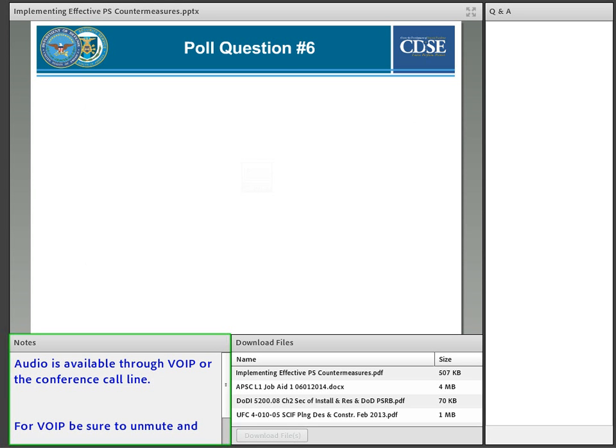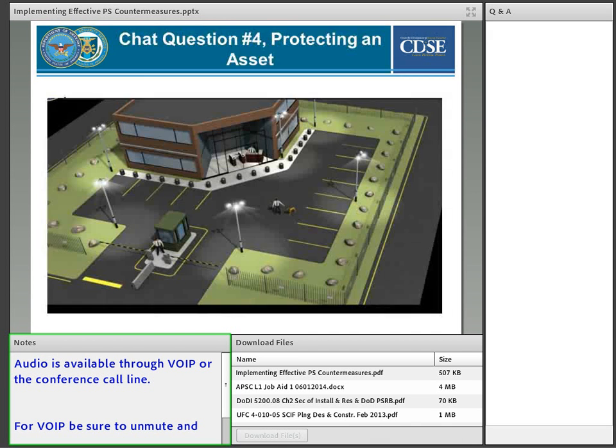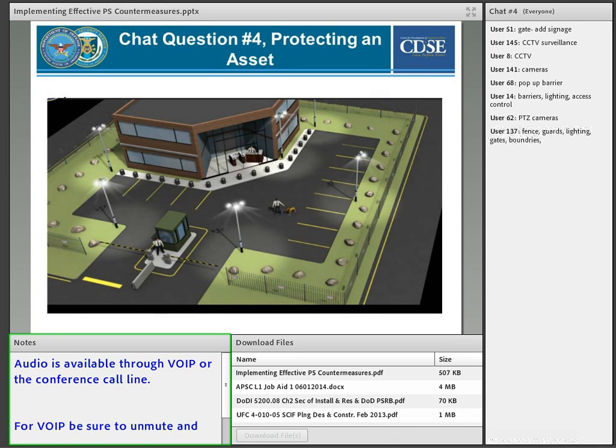And so recall the asset graphic from earlier in the webinar. So that leads us to chat question number 4. Okay, so back to our graphic. Looking at this graphic, identify the physical security measures you see and name one you would add to what you see. Use the job aid to assist you. Of course, you can use that job aid that we gave you. We'll give you a few minutes to do that.